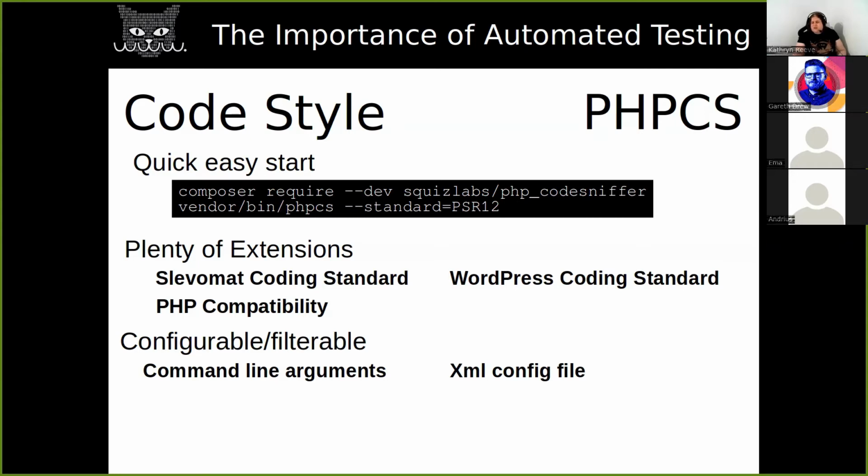And I constantly apply it. And then any extra sniffs and pieces of details can be added to your config file to say, hey, my extension, my standard, moves and extends upon the PSR12. It doesn't include this one, so we want to exclude this sniff. We want to include this one, but not that one, and it gives you all of that versatility.